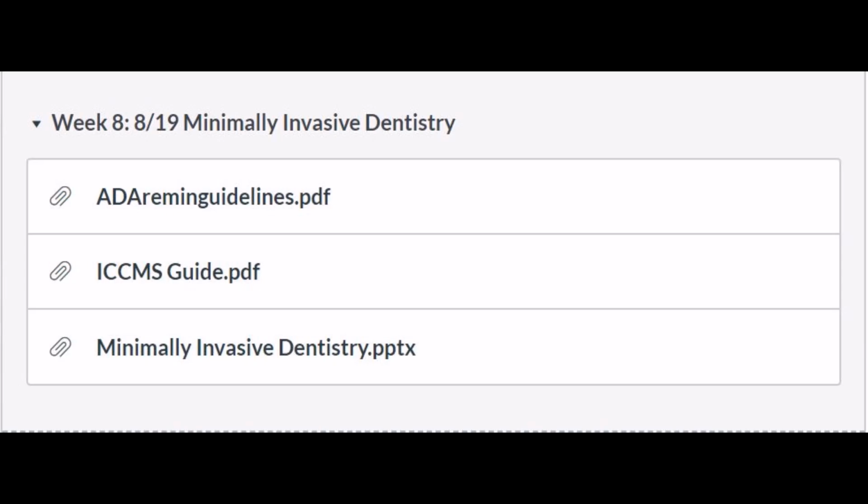All right, number 2. How do you know when a carious lesion is arrested? The hardness of the tooth surface, right, on probing. Hardness of the tooth. That's an easy one.